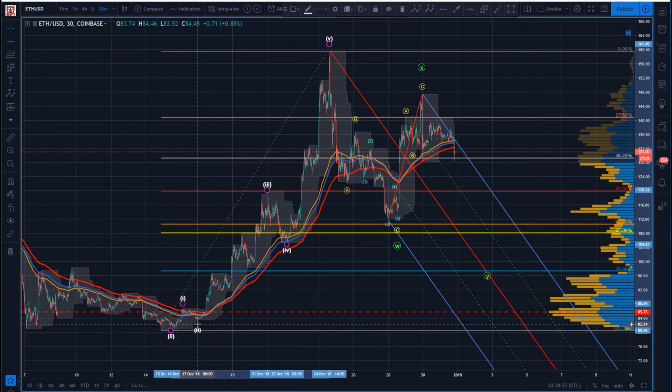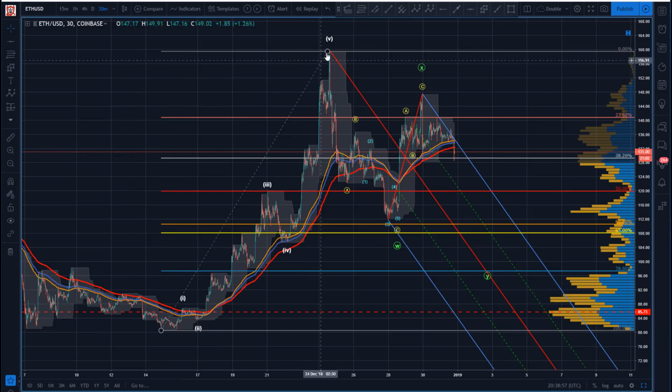So, of course, much like Bitcoin, we've got a nice clean impulse, right? So this is the good news. We needed to see that. Whether it's a one wave or an A wave, that all yet remains to be seen. But at least it's a decent sized move. We essentially doubled, so we went from 80 to 160. Now we've given back a good chunk of it, so it's just as problematic, actually, in terms of this section here.